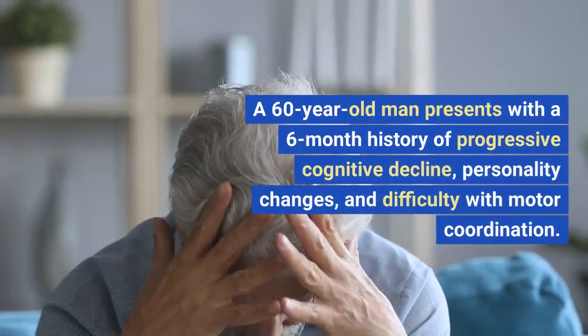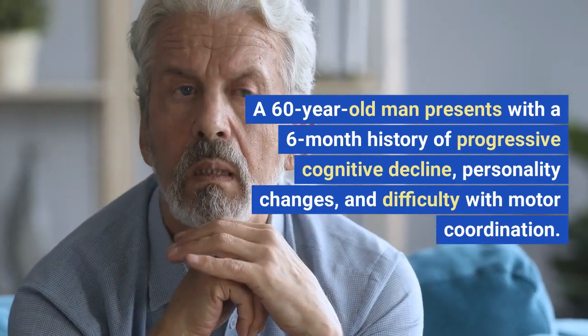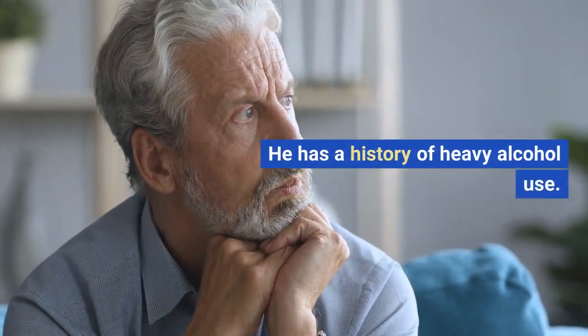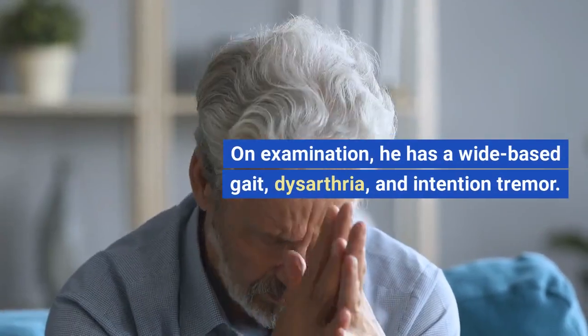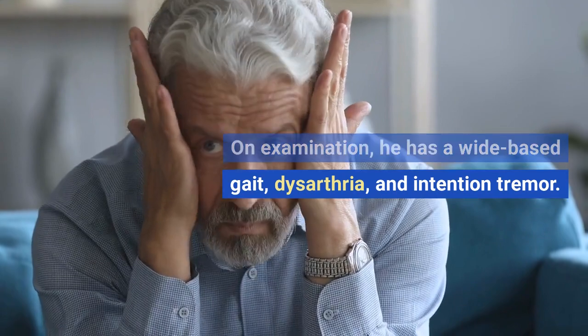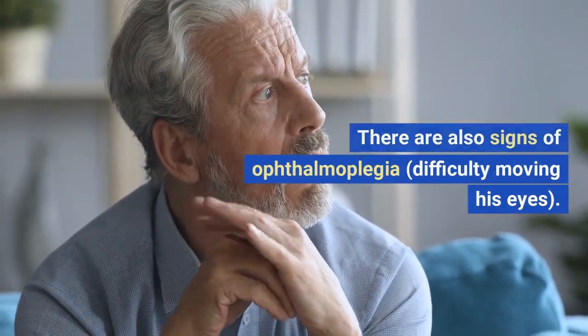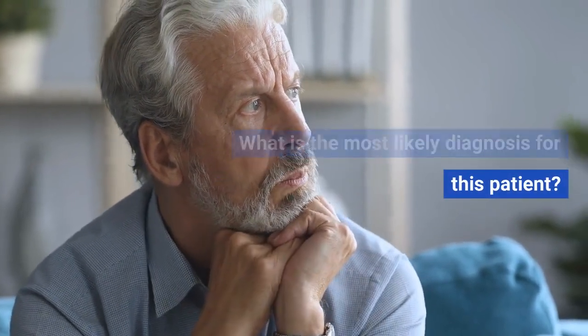A 60-year-old man presents with a 6-month history of progressive cognitive decline, personality changes, and difficulty with motor coordination. He has a history of heavy alcohol use. On examination, he has a wide-based gait, dysarthria, and intention tremor. There are also signs of ophthalmoplegia, difficulty moving his eyes. What is the most likely diagnosis for this patient?